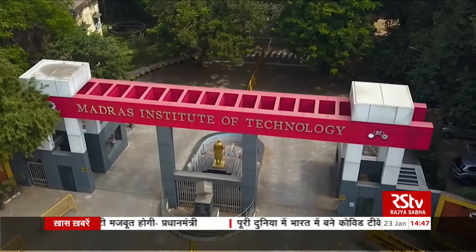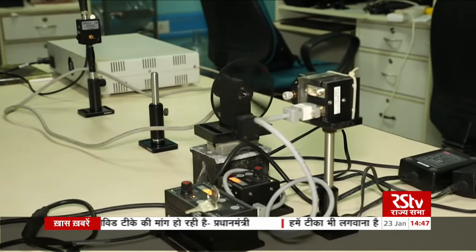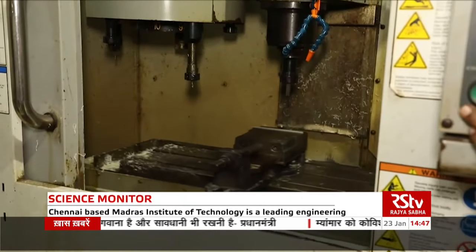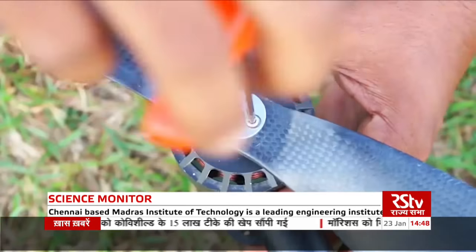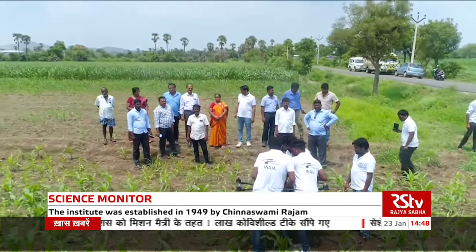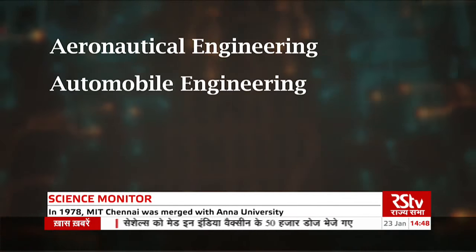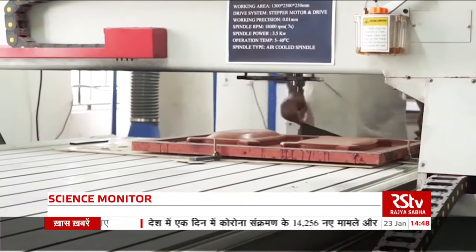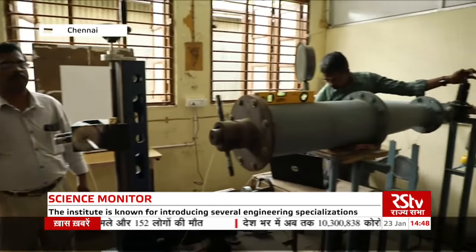Chennai-based Madras Institute of Technology, one among the leading engineering institutes of the country. The institute was established in 1949 and merged with Anna University in 1978. The institute has been a pioneer in introducing several new areas of specialization in the field of engineering, such as aeronautical, automobile, electronics, and instrument technology. Over the years, it has also accommodated courses in various other fields like rubber and plastic technology.